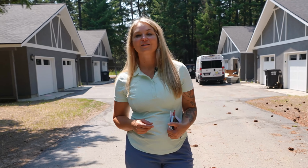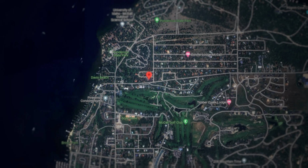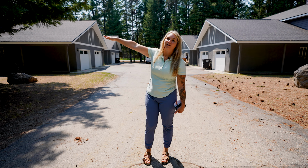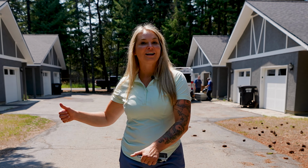If you're looking for condos in McCall, you need to check out Lick Creek Meadows. It's located downtown near the McCall City Golf Course and right next to Ponderosa State Park. There's also a bus stop right off of Carico Road, and that'll take you all around downtown. So it's very centrally located. Let's go check out this unit.